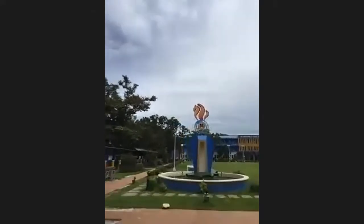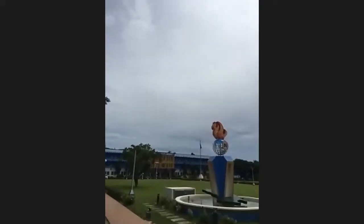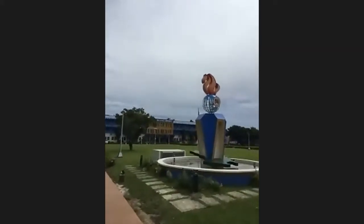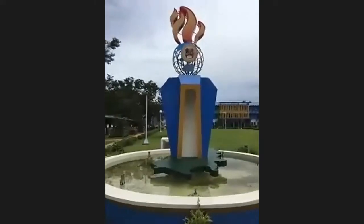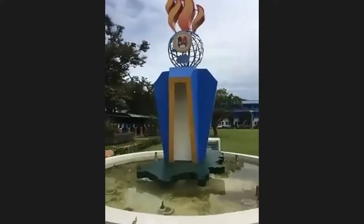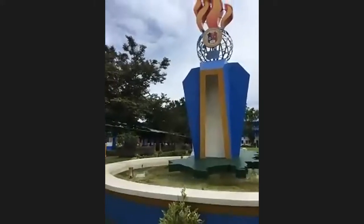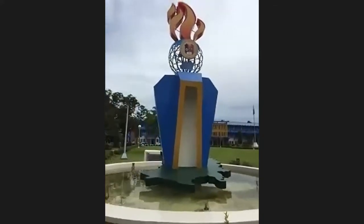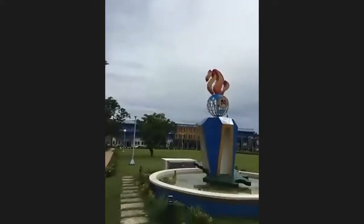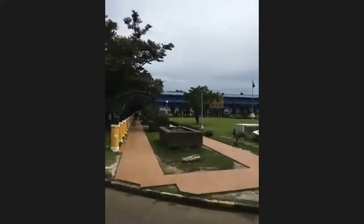Pwede ba nating lapitan yung ating landmark, the Katsu landmark? The Katsu landmark commemorates the 50th foundation anniversary of the Catanduanes State University. Okay. This year, 2021. Okay, thank you very much. Then we go now to the College of Education.